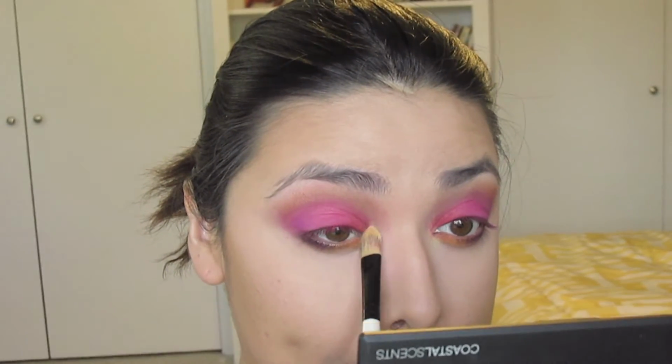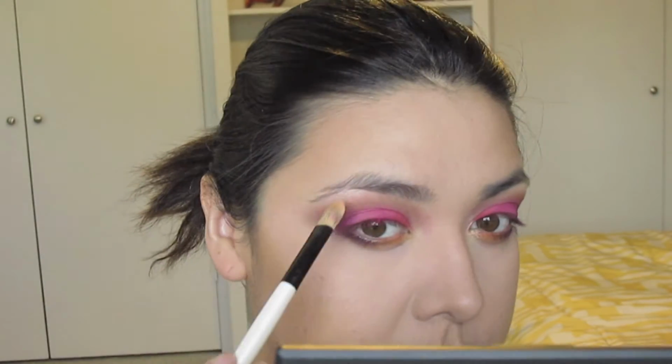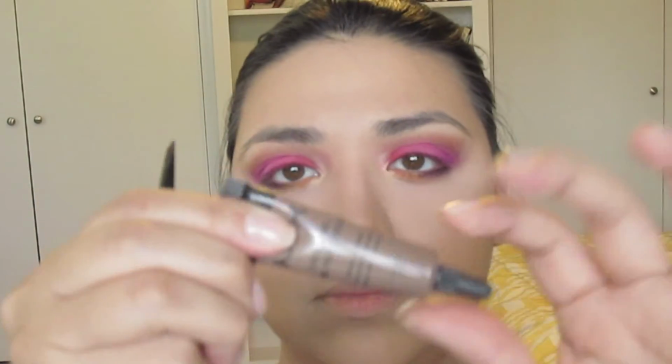All right, so I'm going to go into this glow kit from Anastasia, and I'm going to take that yellow highlight color, and this is what I'm going to highlight my inner corner with as well. I really like this highlighter, especially for the inner corner. It looks so nice. And I'm going to highlight the brow bone as well. And this is just going to help because the whole look is matte and I want this to stand out.